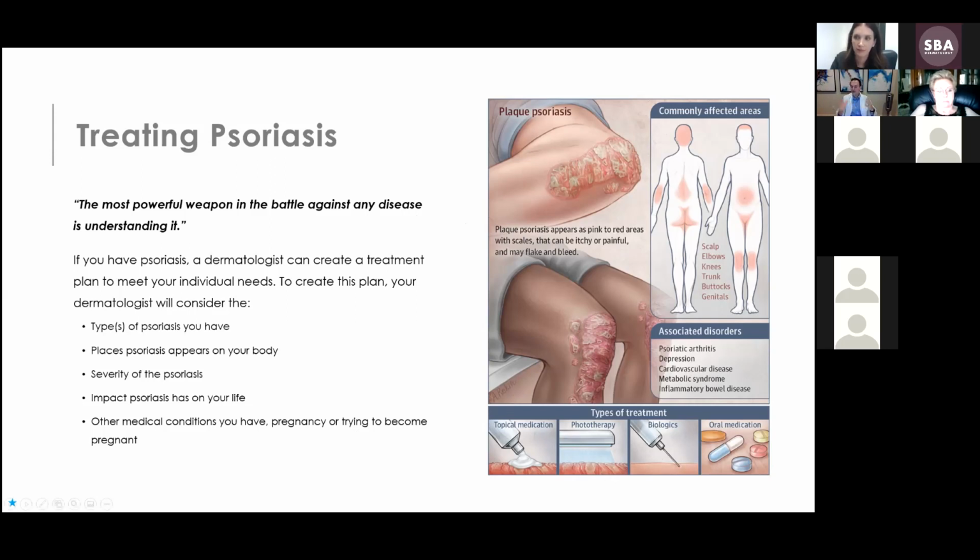Or it's a light box that we may have in the office where if you have more psoriasis on your body, we'll have you come in 2 or 3 times a week and stand in a box that emits a certain wavelength of light that decreases inflammation as well. So it's not all about systemic medications. There are certainly opportunities for us to treat your psoriasis with either creams or light therapy.